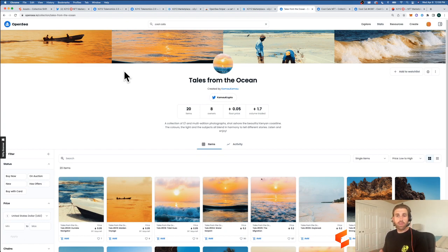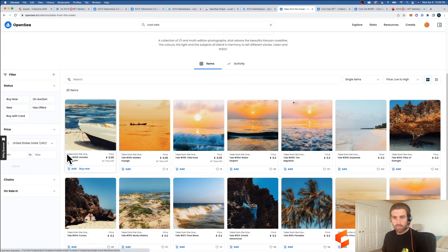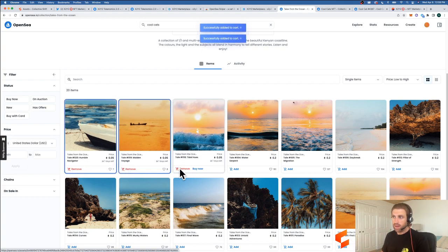So I pulled up a somewhat random NFT collection here on OpenSea. It's a photograph collection that I randomly found the other day, and I think they're cool beach photos. Let's say I wanted to buy multiple of them. Well, before I downloaded the OpenSea Sniper by X2Y2, OpenSea didn't have this button here called Add. By downloading the X2Y2 extension, it adds some buttons onto the OpenSea marketplace that increase its functionality. So if I wanted to purchase multiple NFTs here, I could say add, add, and add.